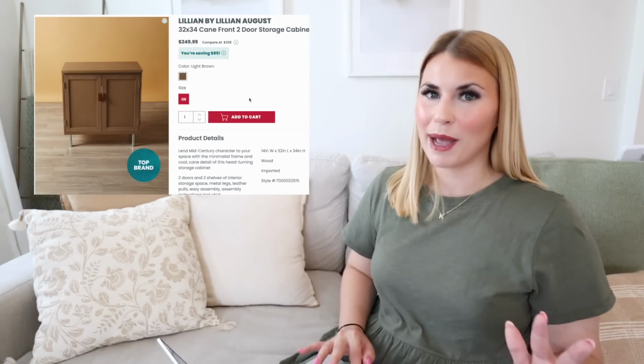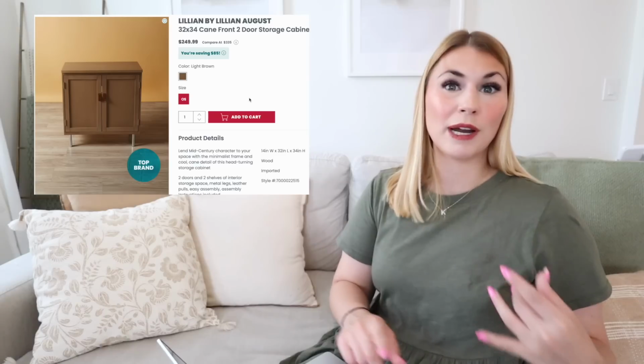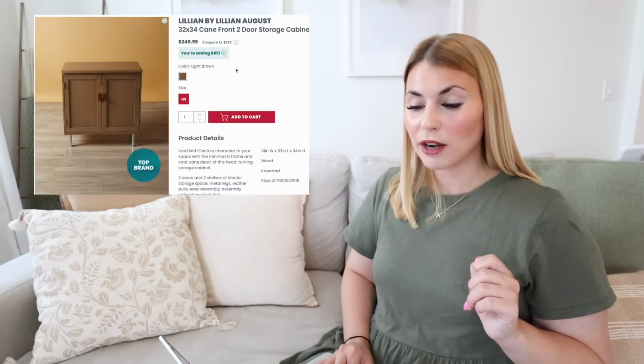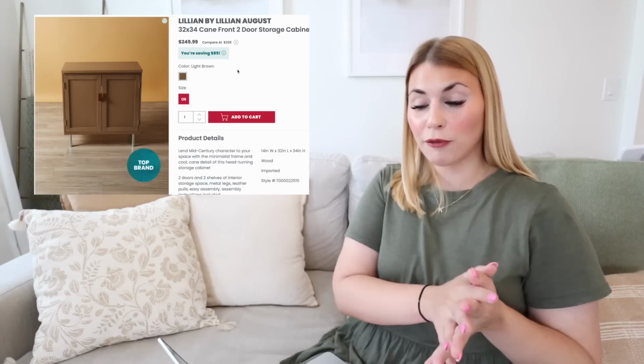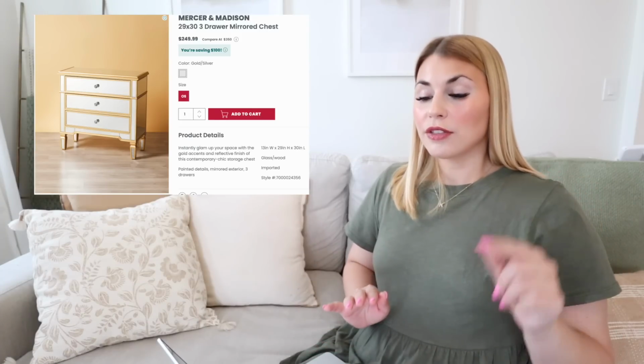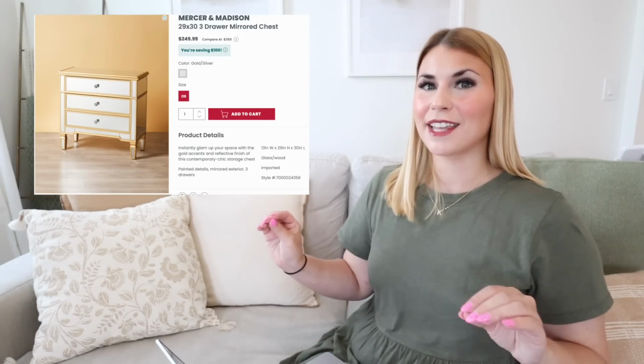I don't think the legs match this piece at all, so either way I'd either spray paint them or just take them off. I really love these leather pull pieces of hardware. That's really pretty, and this is a really affordable price for a Lily and August piece. It's only $250.